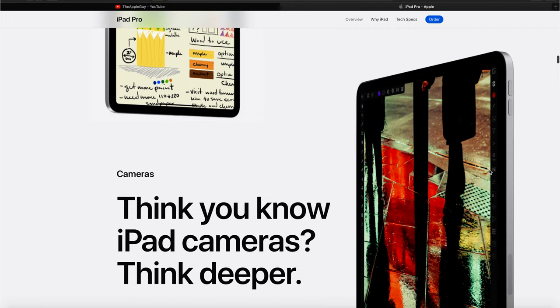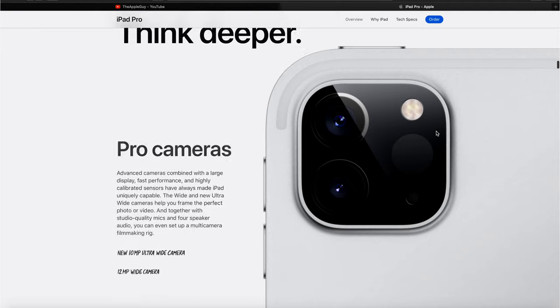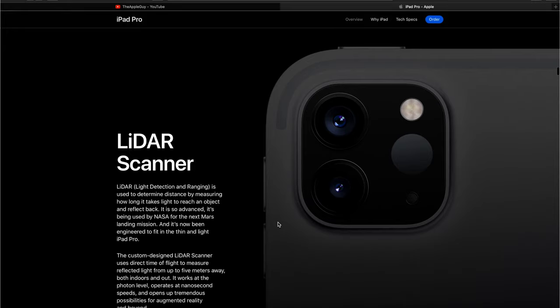And here are the camera upgrades. So this is what the back of the iPad Pros now look like with the three camera setup in a way, because the LiDAR is like a little camera in a way. So it gives you a look at the new 10 megapixel ultra wide and the 12 megapixel wide camera. And here is the LiDAR sensor.